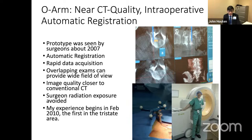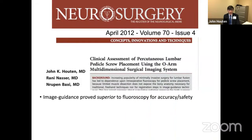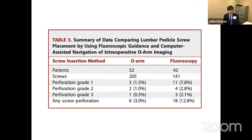I believe that I was the first person in the tri-state area to use this device to navigate spinal screws. There was one system in the tri-state area that some surgeons were using to check the screws after surgery. And the other unit was at Memorial Sloan Kettering, and it was being used for prostatic seed placement. So I gathered the initial cases and compared them with similar cases that had been done using the AP and lateral fluoroscopic technique. And as I had expected, the data showed that image guidance provided superior accuracy.